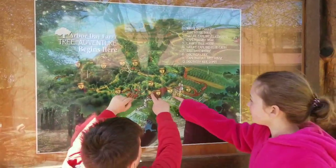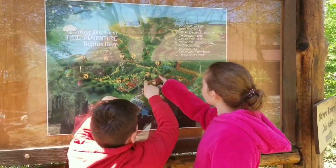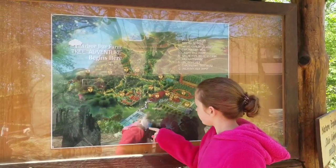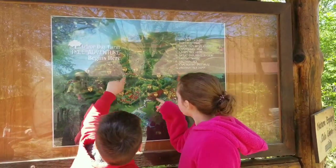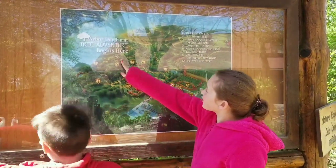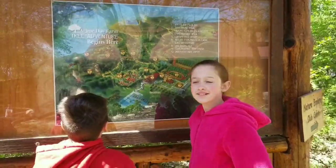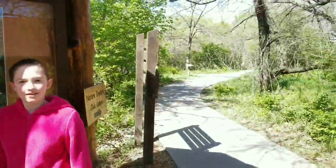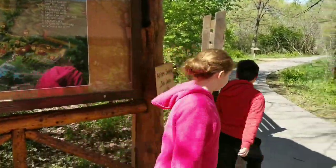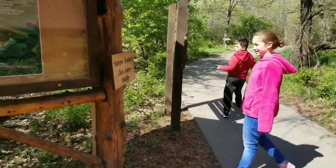What do we have? We're right here at number two. Canopy Treehouse, or cabin, is that way, and this is a big turtle. Oh, pretend turtle. Okay. He said that most people start this way and wind around, so should we go to the right? Yeah. Okay. Let's go, guys.